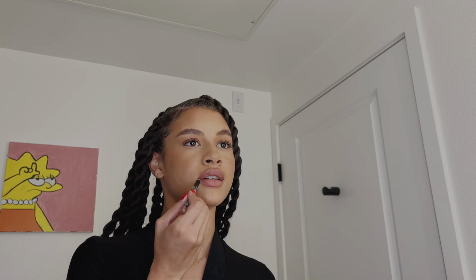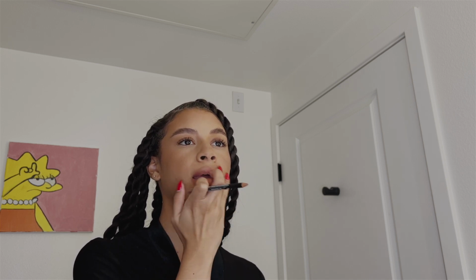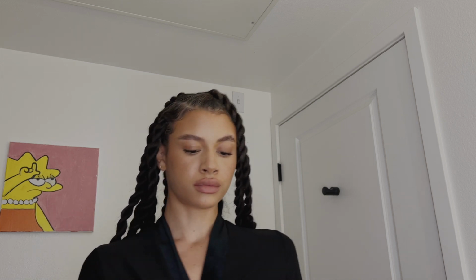And then I like to top it off. I love this London color when I mix it with some Abu Dhabi. And then I like to top it off with some good old chapstick, because this adds a little bit of a gloss, makes it look like I have lip gloss on, but I don't.